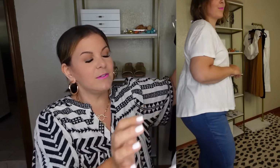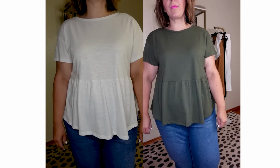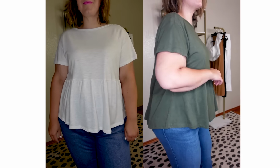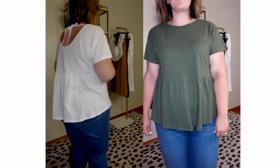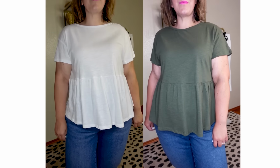It has a fun little tie detail here across the back. You could cut that off if you don't love that. But this is one where I just think it looks great with something as simple as a pair of jeans. You could do it with like a really fun printed pant. These are easy to throw jackets over when it starts to cool off a little bit, like this with a jean jacket. Super cute. There is just no muss, no fuss when it comes to these.